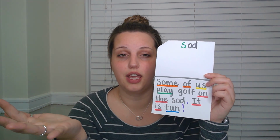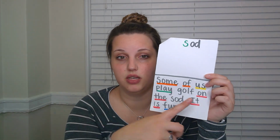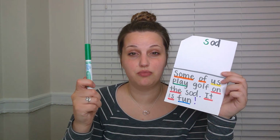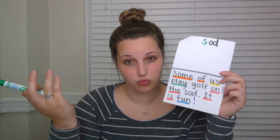You can draw somebody else golfing. You can draw however you would like. Just drawing golf on grass, because sod is another way to say grass. I'm going to start with green. Normally I do it in pencil, but I know grass is normally green, especially on a golf course, because they keep their grass very, very watered and healthy and happy.